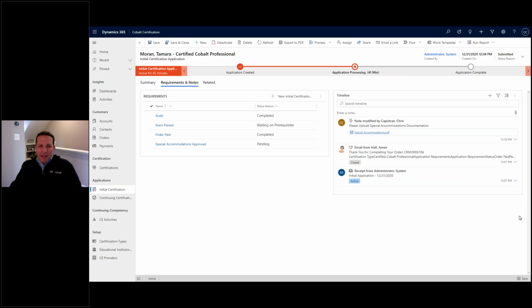We know any manual process is relatively painful for anybody. It's easy to set up a queue in the system that shows applications needing special accommodations for approval. But let's say the staff member who actually approves these applications has other responsibilities and doesn't want to check back multiple times per day to see what's in their queue.